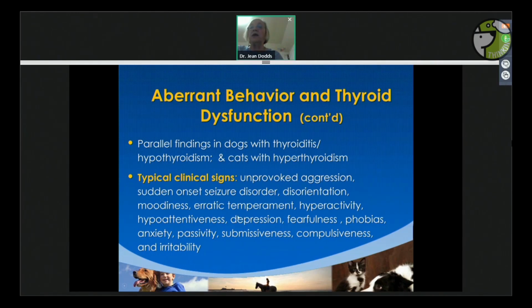Animals can be depressed like people can. So don't forget, within a household where some tragedy is occurring or an animal or another person is ill, animals can feel depression as well. They can be fearful. They can have phobias, as I told you before. They can be anxious, as I showed you in the pictures. They can be passive. You can do anything to me, I don't care. I'm a limp rag, dish rag. I can be submissive. You pet me, I'll pee on you. I can be compulsive. I'm taking the baby's toy. Yes, I am. I'm getting in the bathtub with the baby. Yes, I am. Or irritable.